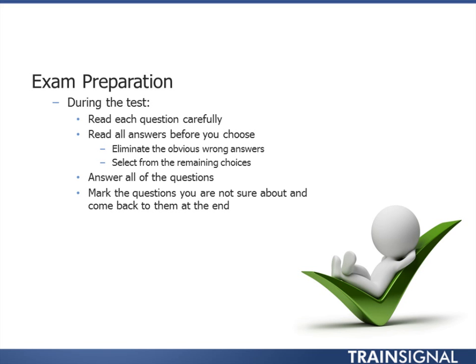Go through the 90 questions, or however many you get. Answer the ones you know. Spend the initial time going through and saying, these are the ones I actually know, so I'm going to answer them first. Definitely get them right. Then I can go back and guess on the hard ones that I didn't really know the answers to anyway.